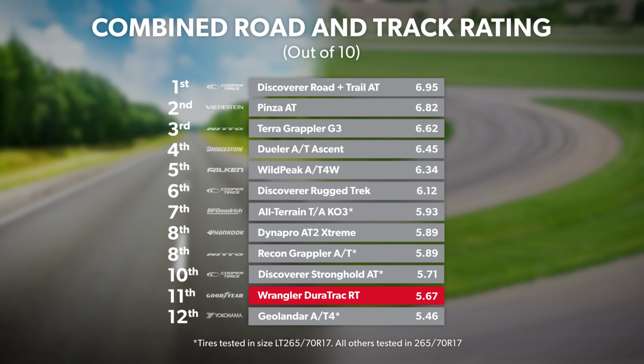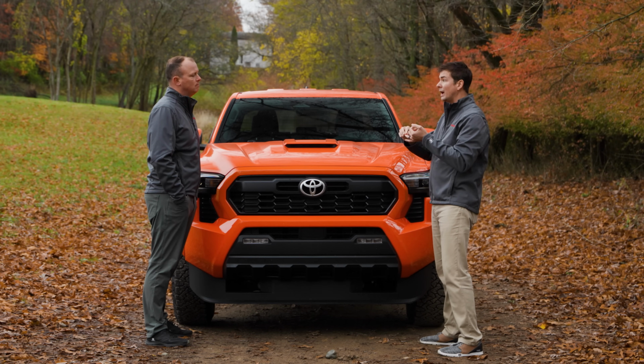The Wrangler Duratrack RT and Geolander AT4 have significant differences. One is an LT tire but on-road focused. One is rugged all-terrain but not LT. But regardless of their differences, they both couldn't quite make up for some deficiencies throughout our on-road focused series of tests. So that's what we found on the road, in the wet, and in the dry.